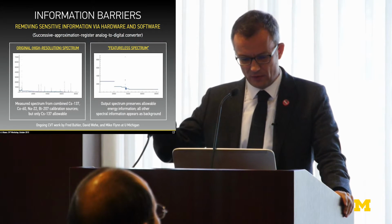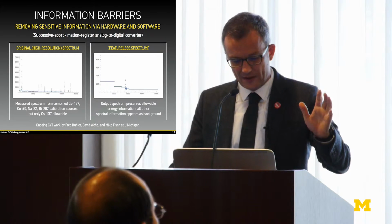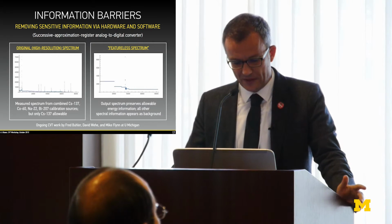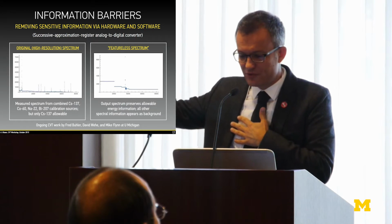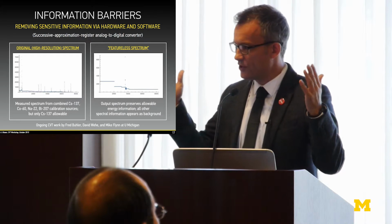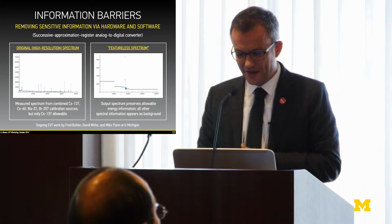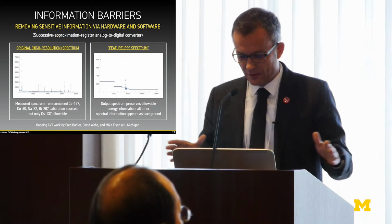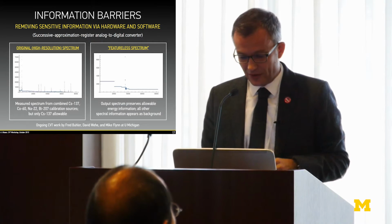This is Dave Wehe's work, and I'm not sure you can actually see very much. But essentially the idea is, and he'll present this, you have an original high-resolution spectrum shown here on the left, and you want to remove the information as soon as possible, upstream, so that you only measure what I called here a featureless spectrum. But I need to find a better term of art here, and maybe you have one, that only preserves the one area of the spectrum that you are allowed to see and are interested in. So the rest of the data is never really processed. And I think Claire Sullivan is doing related work.